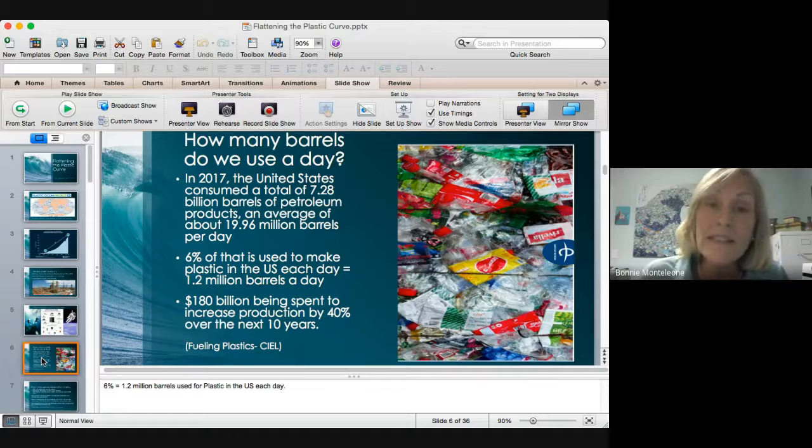Now, some of the really unusual things that are happening is this plastic paradox, is that as we are using these plastics for our cars that now give us better gas mileage, right? The other side of that is that our cars now use less fuel. And because there's less demand for fuel, the oil and gas industry are increasing plastic production by 40% over the next 10 years. They're putting $180 billion into increasing that plastic production. And this is something that we should all be extremely aware of.